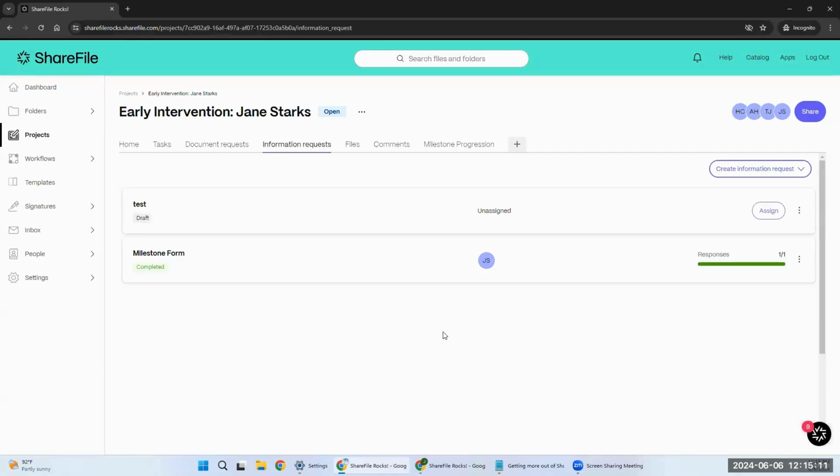Yes, absolutely. That's a great question. All of the items at the top, so document request, information request, and our data tables, which I'll show you in a minute, can all be created as a template. And we can reuse these templates or these forms or document requests on other projects. We can even go to the step of creating a project template.